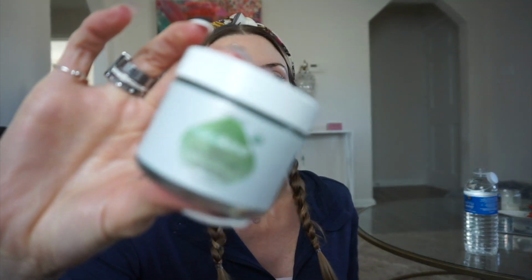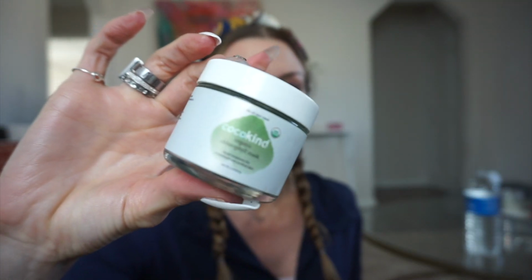So cocokind sent me a new updated version of this mask. This is the organic chlorophyll mask. This one is probably at least a year old. So I'm just going to get rid of it since I've had it for so long and I just got a new one. But I really enjoy this. I just don't know when I would ever use this much.